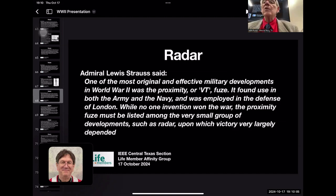General or Admiral Struce, I'm not going to read it, but he attributed the VT fuse to be a significant contributor to the defense of London and to the Navy in the Pacific.